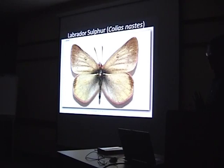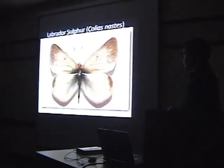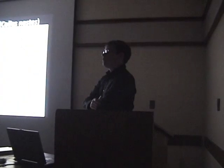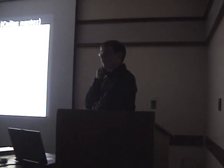So Labrador sulfur is our only green sulfur. Look at how green that is. However, this is a butterfly that only occurs in just the very northern tip of Washington. Horseshoe Mountain is a good place to find this. Bob Hardwick tells me this is another butterfly I haven't seen. Is that in the Pasayten? Maybe, that's not for sure. I believe so. It's very northern Washington. It's a good hike to see this guy.